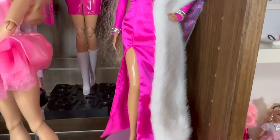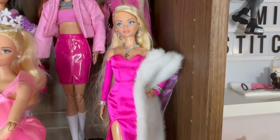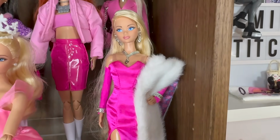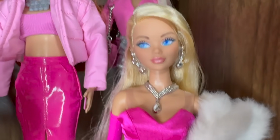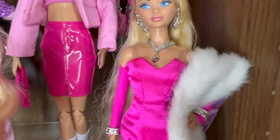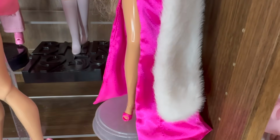I don't like the new one, the purple one. I don't like the way her dress looks. I feel like it looks cheap. I really like her face and her screening with the little glint in the eyes. This one has it too. But I just don't think she looks expensive, and this one looks expensive to me, you know? So I won't be adding that one to my collection, but I'm really glad to have this one.